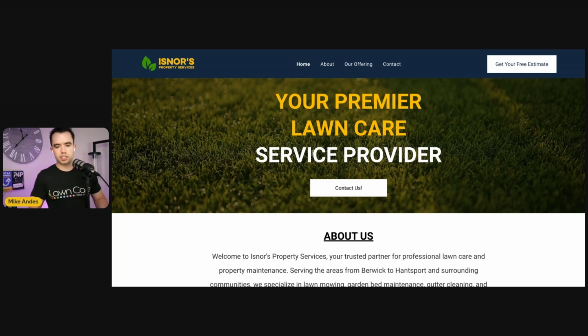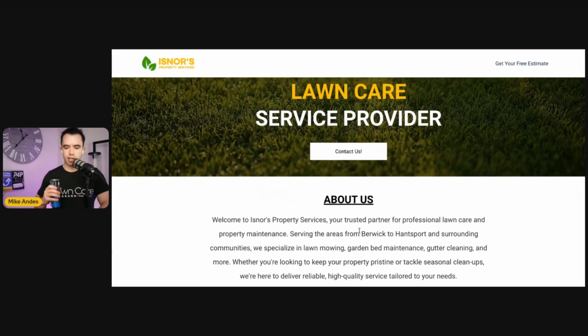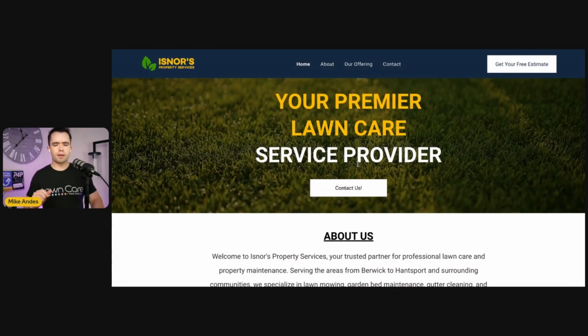Your premium lawn care service provider. Okay, so all I want to know is right below this, one more line. Very good. I want to know what area of Nova Scotia you're servicing. Oh, here we go. It's right down below us. Berwick and Handspot. Okay. I would put that right up here in bold. The likelihood of them reading this is far, far lower than whatever's in this header.